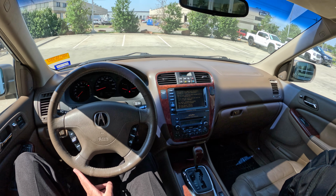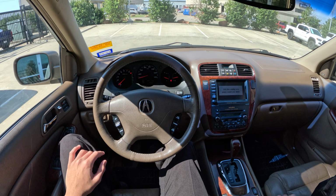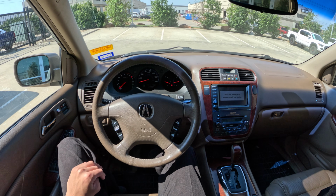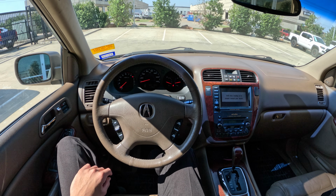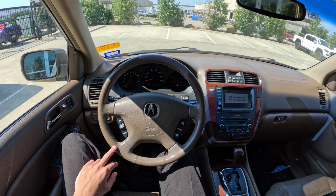A lot of people are like, why do you like this car so much? Because it looks so old and everything. But I like it because this was one of the first 3-row luxury SUVs. So it was a very popular vehicle when it came out back in 2000. I think it came out in 2001.